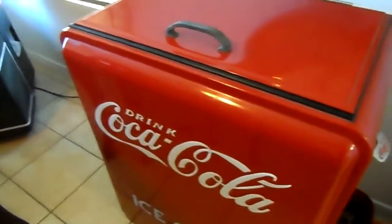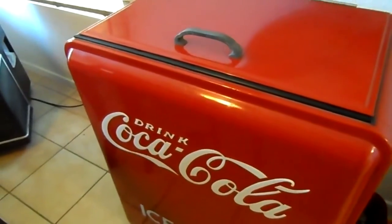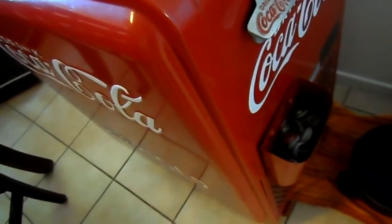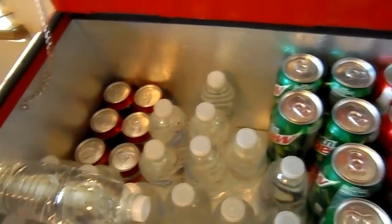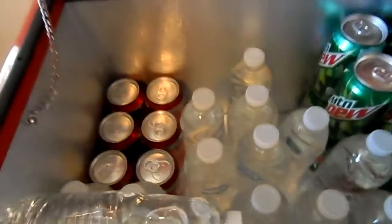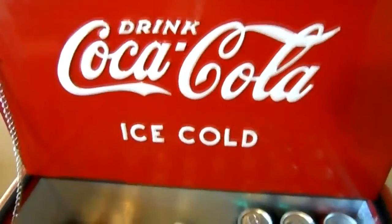Okay, now next, here we have our Coca-Cola soda cooler. It even comes with a bottle opener. There you can see some of the many caps. What do we got here? Root beer, beer, more root beer, and more root beer. Anyways, let's see what we got on the inside. Dr. Pepper, water, Mountain Dew, Coke. Not bad, nice look right there.